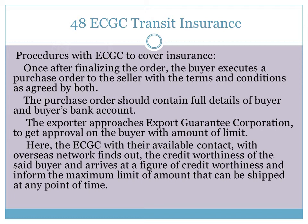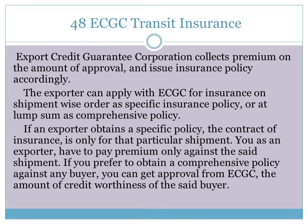Here, ECGC, with their available contacts with overseas networks, finds out the creditworthiness of the said buyer, arrives at a figure of creditworthiness and informs the maximum limit of amount that can be shipped at any point of time. Export Credit Guarantee Corporation collects premium on the amount of the approval and issues the insurance policy accordingly. The exporter can apply with ECGC for insurance on a shipment-wise order as a specific insurance policy or at lump sum as a comprehensive policy.